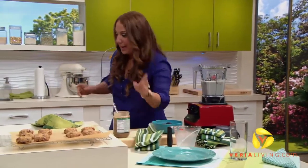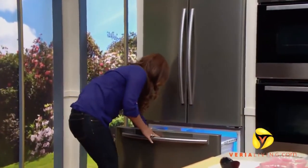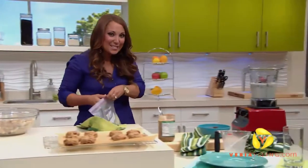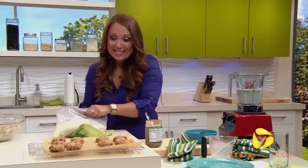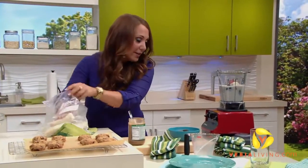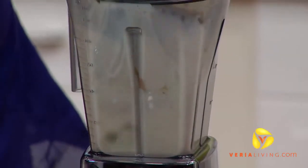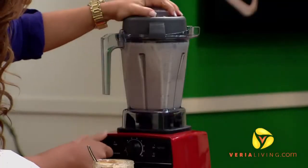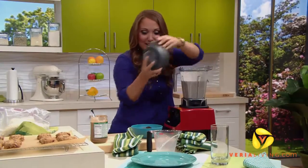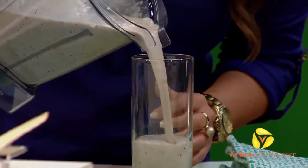I'm also gonna grab a little bit of banana from my freezer. I always have frozen bananas on hand just because they're great to add to any kind of smoothie, and they're really high in magnesium. Again, an important bone building mineral. So I'm just gonna throw this into the blender. I'm just gonna add half a banana. I'm gonna blend this all up, just like so. And we have an amazing bone building smoothie. So I'm just gonna pour this into my glass here. Just like so. So this goes great with our cookies.